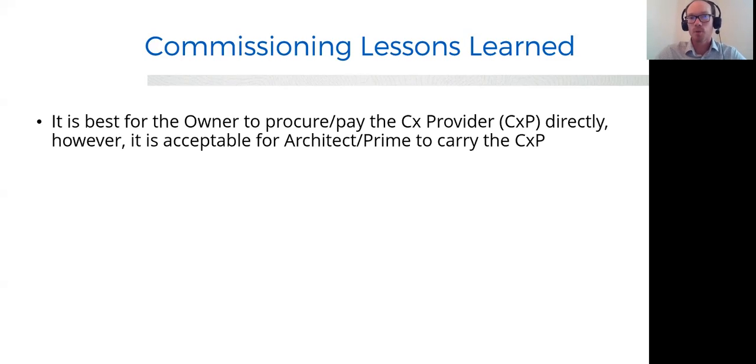However, it is still acceptable for the commissioning provider to work for the architect or the prime consultant. But again, at the end of the day, if there's a difference of opinion between the commissioning provider and the prime, the intent is, of course, as an advocate to the owner, that we have their best interests at all times, regardless of who we're being paid by. But it's important for the independent nature of commissioning to work within this realm. If there's any questions on that, I can field those, but I think it's pretty self-explanatory why this is set up this way.